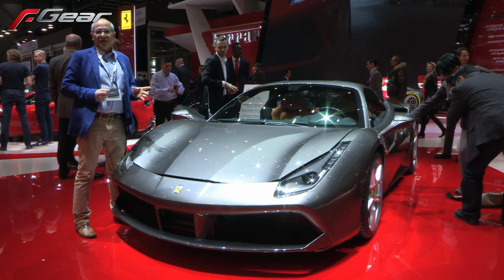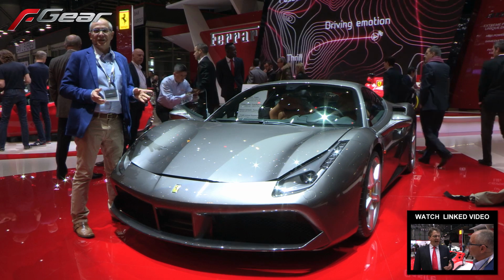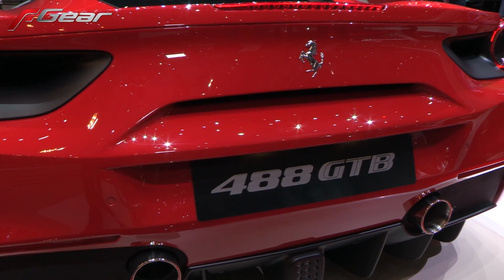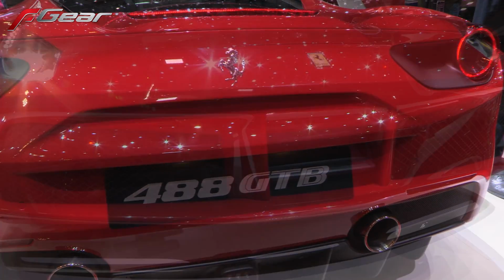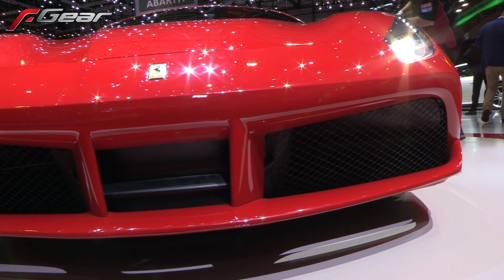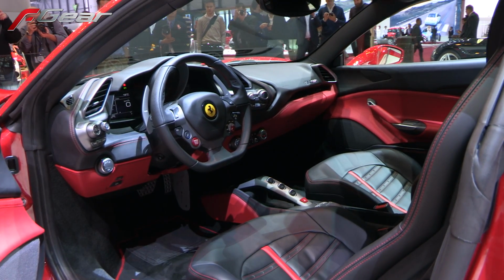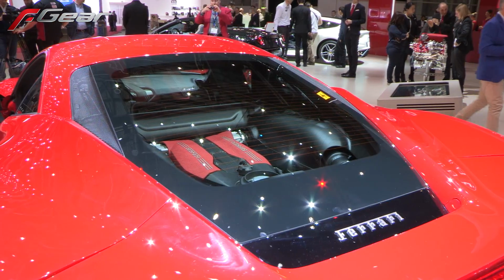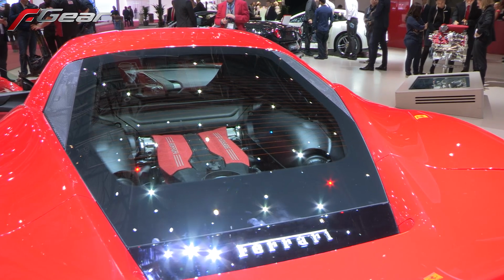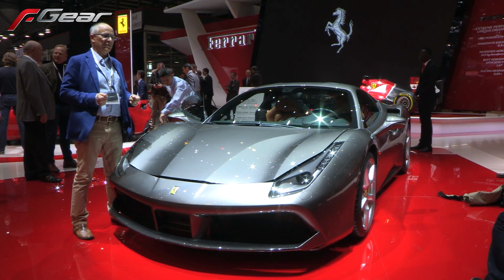For many people, me included, Ferrari's 458 was one of the best cars they'd ever manufactured, especially from a driver's perspective. It would be a difficult car to beat, but this year Ferrari have managed to pull a rabbit out of the hat. I present to you the Ferrari 488 GTB. Unusually for Ferrari, they've created a V8 engine, but this time with twin turbos to produce even more power whilst retaining emissions. Top speed of 205 miles an hour, a 0 to 60 time in less than 3 seconds. Just take a look at the lines, it's absolutely beautiful.